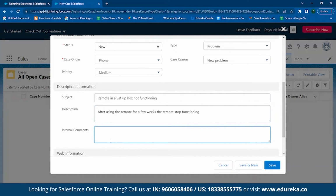Now internal comments is something where the person looking into the issue from the Salesforce side can put a statement after this user or customer has registered, commenting on what exactly is going on internally, which means only the users in the organization will be able to see it and not the customer. The customer can only see the subject and the description in the automated mails that they will get. Now let's save this case record.